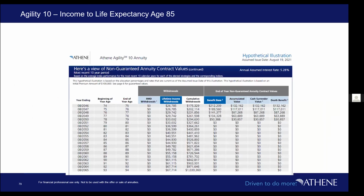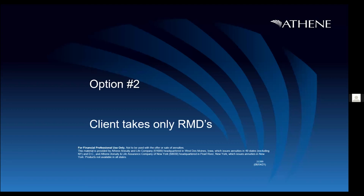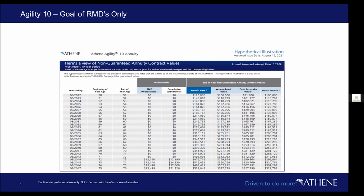So if we pull that lifetime income through the client's expected age of age 85, the client will have pulled out $44,000 at age 85 as his lifetime income, and then a cumulative of $526,000 of lifetime income. But hey, let's say the client's only going to take RMDs. Turns out they did a little bit better than they thought. They don't actually need that lifetime income. They're only going to pull those RMDs or required minimum distributions because the government says they have to. So let's take a look at how that's going to look.